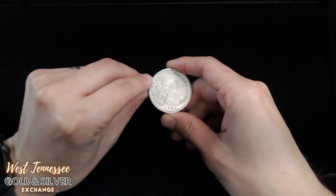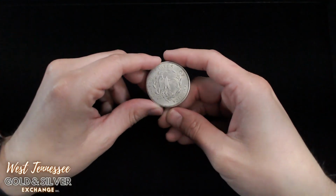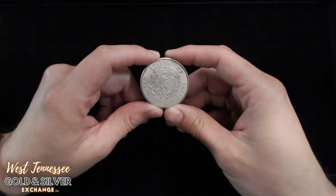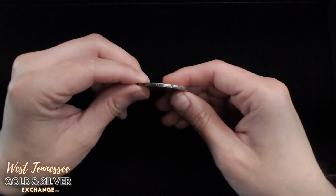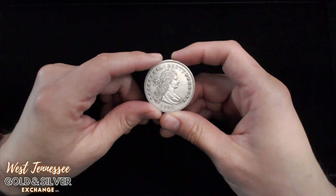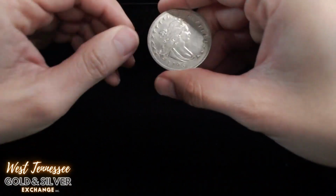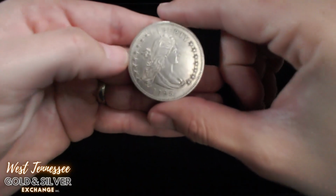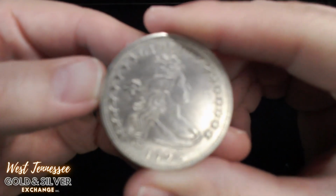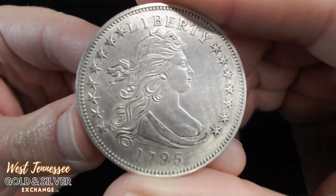Now this customer has brought me some stuff before, and he's bought a lot of stuff before, so he is a good customer, and is just not sure about this one. And I'm not sure about it either, to tell you the truth. Just by looking at it, it doesn't look right. It doesn't feel right. But it does pass some of the tests, which is kind of crazy. So it's just to show you how easily somebody can be fooled with how good these counterfeits are getting. But let's take a look at this one.